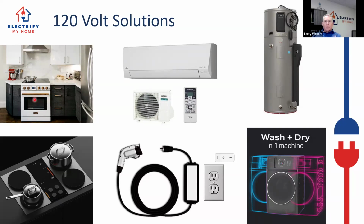I'm thinking actually of pulling my really nice LG range out and putting one of these in just because it's so freaking cool. Anyway, this is the cooktop version of the same thing. So, battery backup cooktop. This can also be done at 120 volts. I mean, we're living in great times right now with the technology we have.